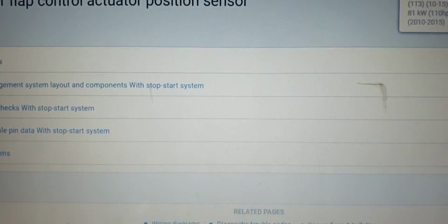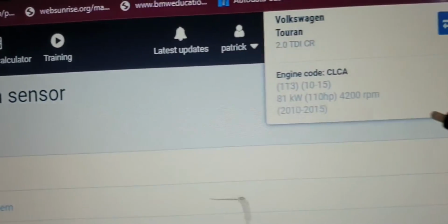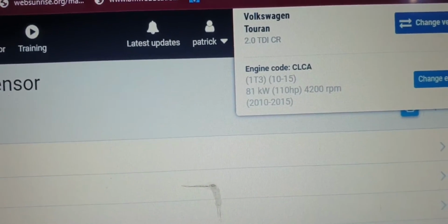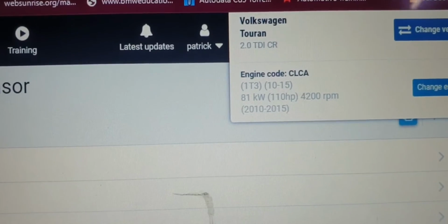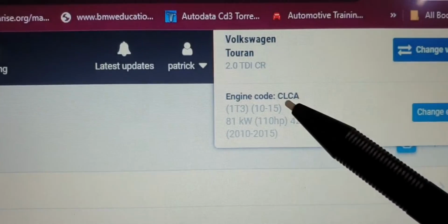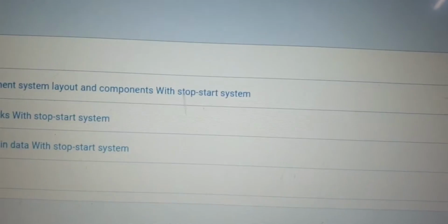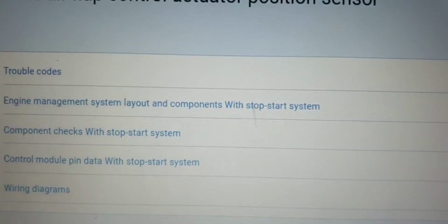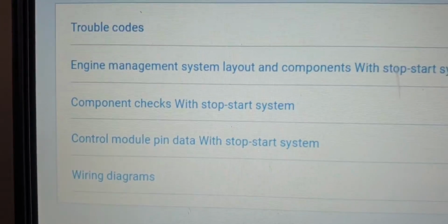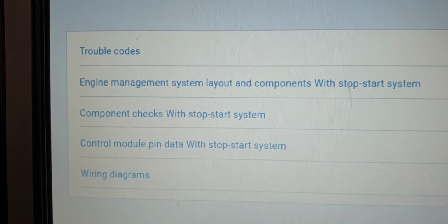Okay, now I'm going to show you almost the same engine. As you can see here, this is 81 kilowatt. The Volkswagen Crafter engine was 80 kilowatt, and this engine was also produced from 2010 to 2015. So I'm going to show you the same engine with the component testing feature, as you can see here, and I'm going to give you an example.